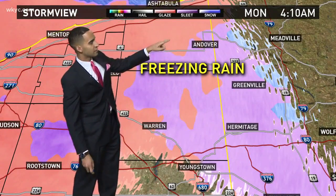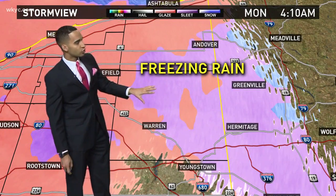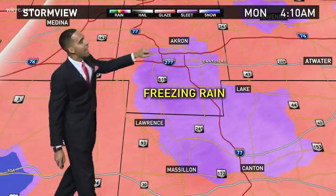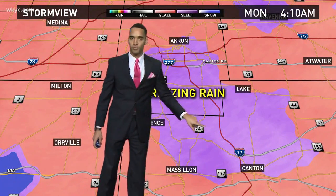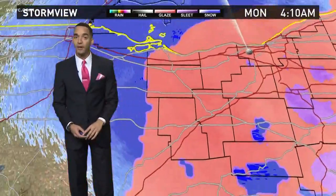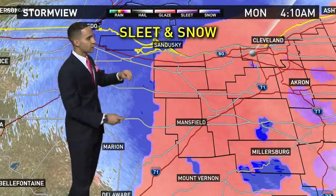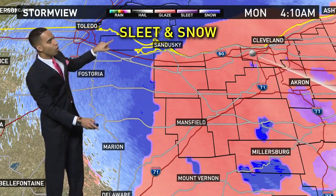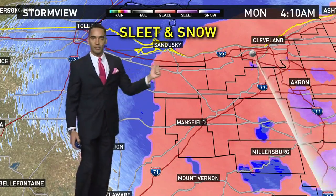In parts of, say, the southern end there at Ashtabula County into Trumbull County, it's some freezing rain. It is sleet and snow, not only in Cleveland, but down towards Strongsville, Solon, and our friends in Hudson. And then right along 77 from, say, Akron down towards Kenton, we are tracking some freezing rain there. Again, that will begin to slick up the roads. And notice the sleet transitioning to the snow showers already right along the turnpike. So our friends in Sandusky are already seeing that.